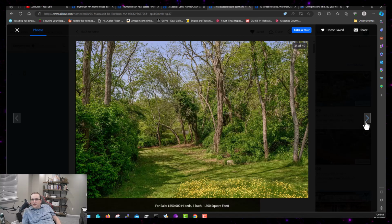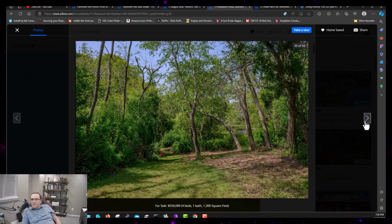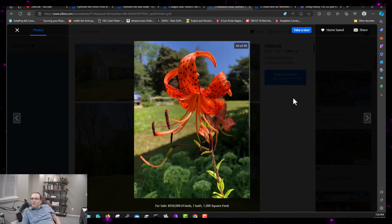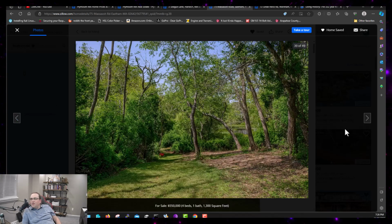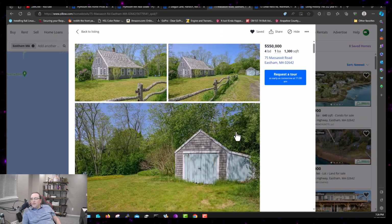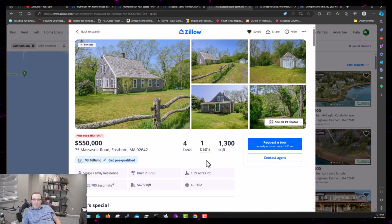Beautiful backyard. Just absolutely another gorgeous house. They don't show the flowers. Go back. They don't show whether or not that's an outdoor shower. That's got to be an outdoor shower. Anyway, really neat house. I really love it. 550 grand, 4 bed, 1 bath, 1,300 square feet. Very old.